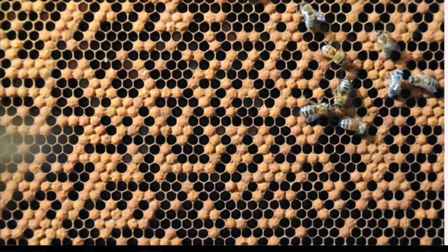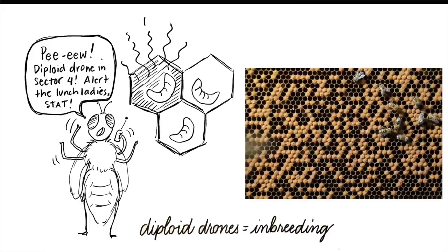You may be familiar with this: when you see the shotgun brood pattern, you know your queen is not good. That probably means she's either mated with some of her brothers, or she's just poorly mated and got unlucky and happened to mate with a drone that has one of her same two sex alleles. The reason you see the shotgun brood pattern is because as soon as that egg turns into a larvae, the workers can smell it, and they go around and they eat the larvae.